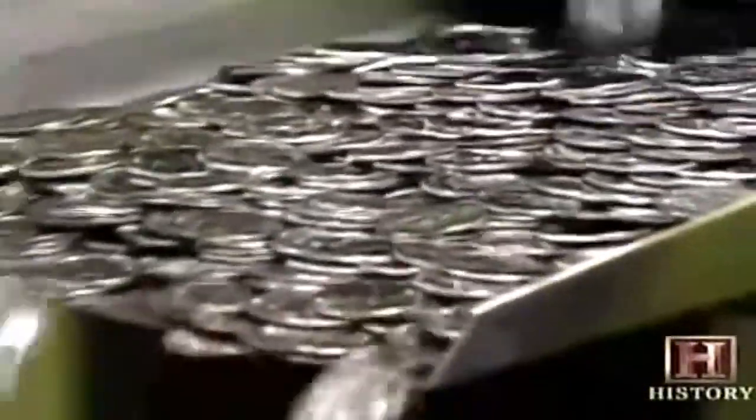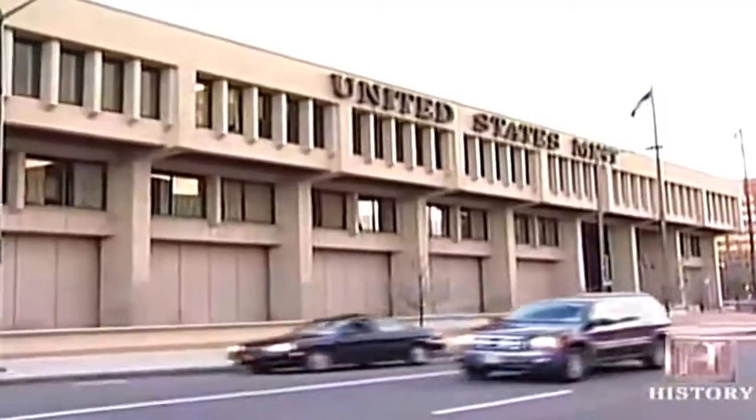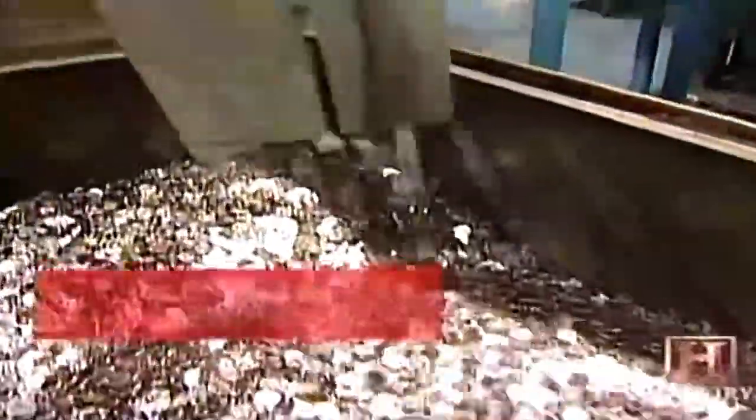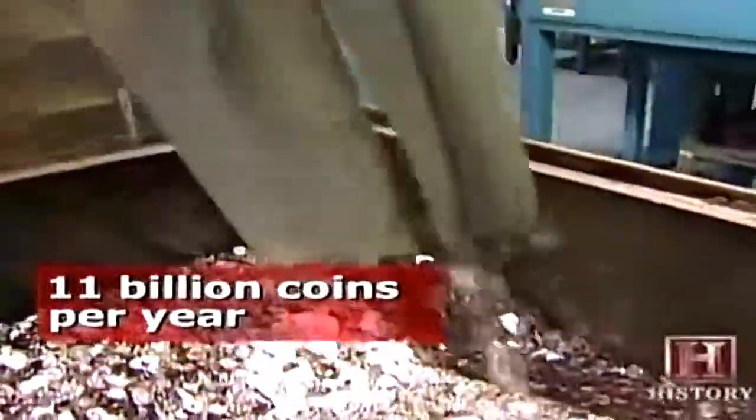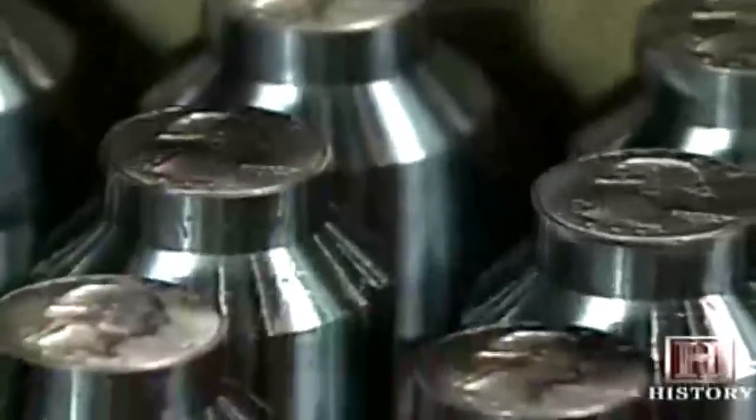The U.S. Mint runs production facilities in Denver, San Francisco, and West Point. But for more than 2 centuries, the heart of its operation has been in downtown Philadelphia. You can count on this money-making factory to pump out a staggering 11 billion coins each year. On an average day, we make over 30 million coins. About half of them are pennies, and the rest are split between nickels, dimes, and quarters.